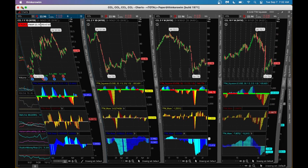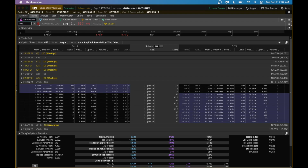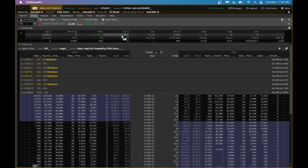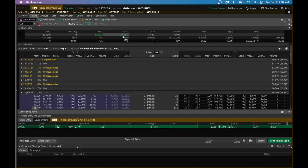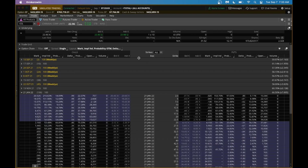So with that, let's go into the option chain here for Carnival Cruise Line. And typically, if you want to buy the stock, I would say just go ahead and buy at the ask price here, and go ahead and commit. And as you look through here, right now the stock is at $22.88. The all-time high is $31. It's got some more room to run.